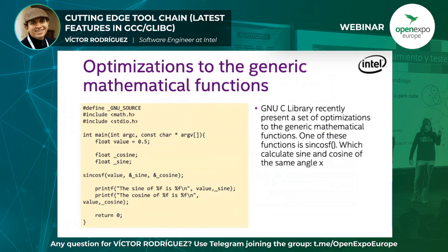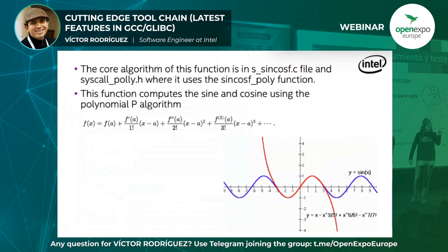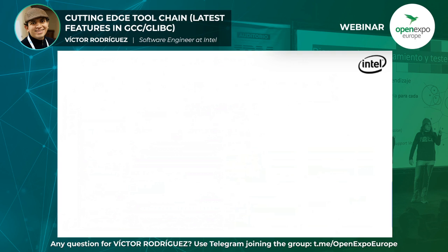Well, glibc. Now let's take it out of the compiler and move to the linker for the math optimization. The optimization that we had in the latest glibc, 2.25 I think, is this one. One of the core algorithms for the function that was improved was the s_sin_cos.c file. Now it's calculated in a polynomial way. So instead of using very expensive float operations, we use integer operations with polynomials. It's less precise, yes. Is it close to precision? No. But it goes extremely faster, right?